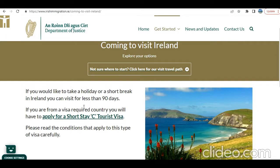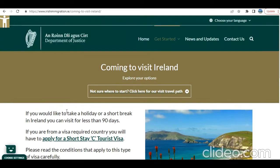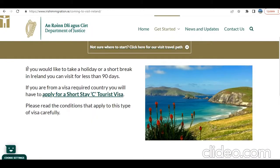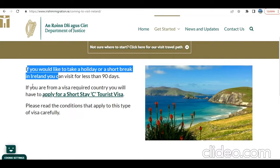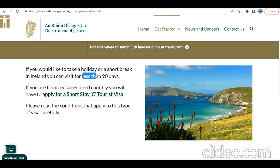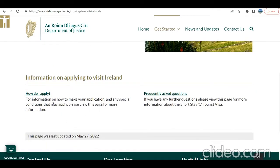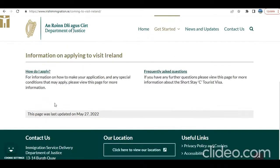Alright guys, in front of you I have opened the official Irish government site, the Department of Justice site, where they have the information about visiting. They say if you would like to take a holiday or short break in Ireland, you can visit for less than 90 days. If you are from a visa required country, you will have to apply for a short stay C tourist visa. Conditions, we know, are no work and others. Now, how do you apply?